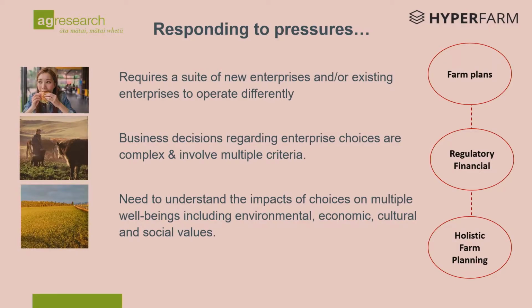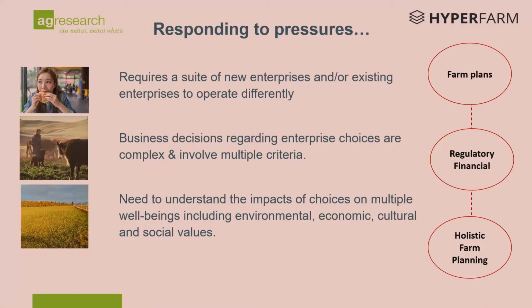And so the bit that we're interested in is, if that is going to happen, how do you get somebody from A to B? And what is the thought process that happens between A and B? Because those decisions are going to be very complex, and they're going to require a whole lot of considerations. Those considerations would be the environment, as well as the cultural, the social, and the financial implications of that change.